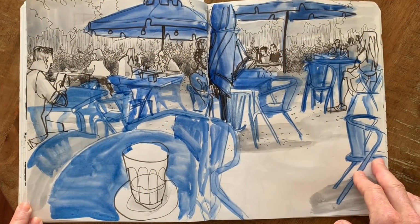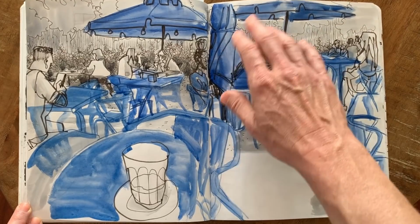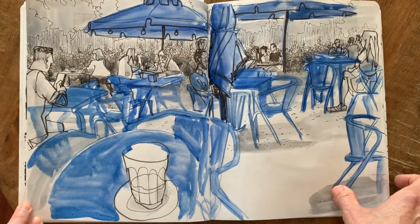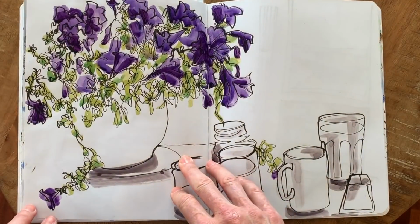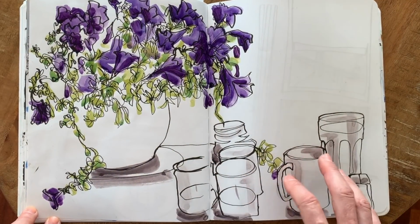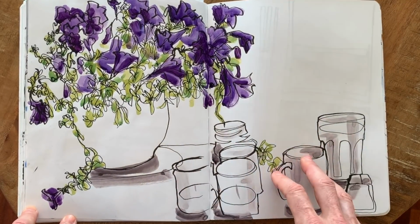A moment to myself on a terrace where everything is blue. It's the blue tea house in the Vondelpark. Again, a one-liner. I've been obsessing about one-liners lately, as you can tell.